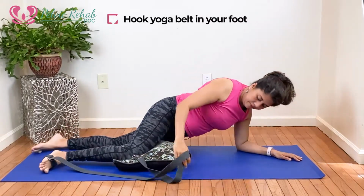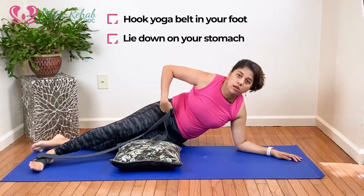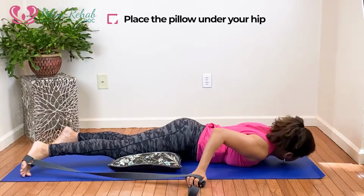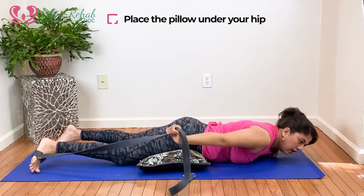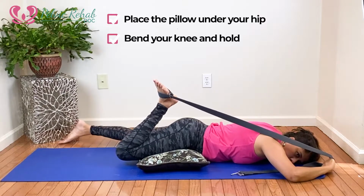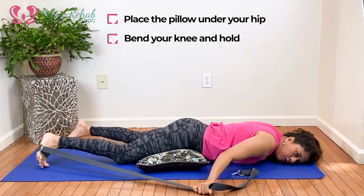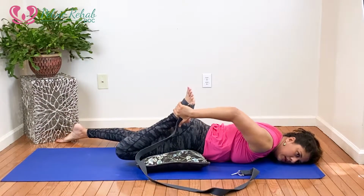on your tummy. Try to place this pillow under your hip. Alright, so let's do that. Move the pillow slightly up. Yes. Alright, now you're going to bend your knee and hold. 1, 2, 3, 4, 5, and let go. If you can, you could even hold it with your hand if you have the flexibility.